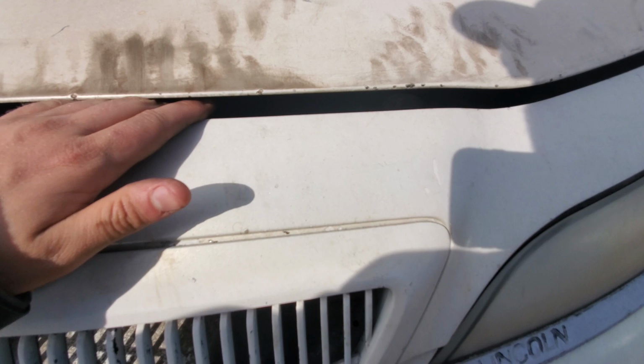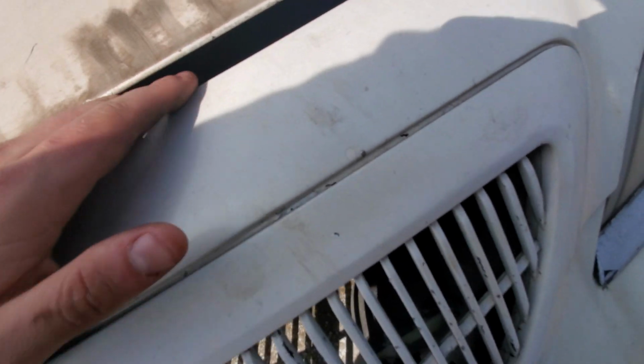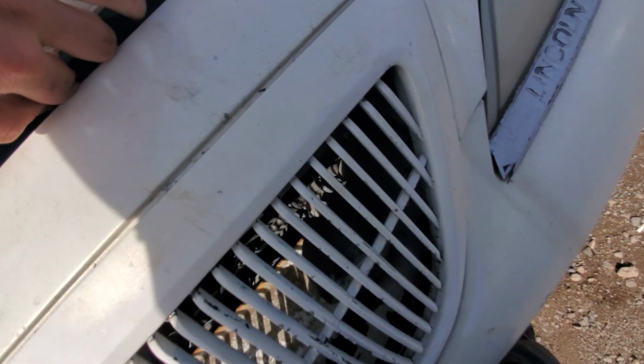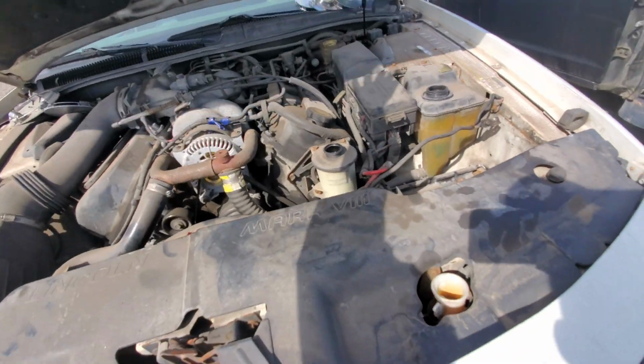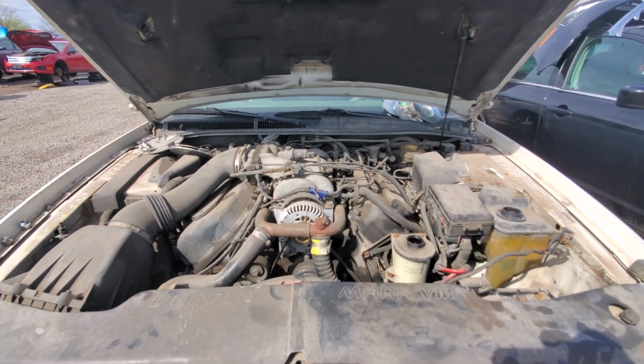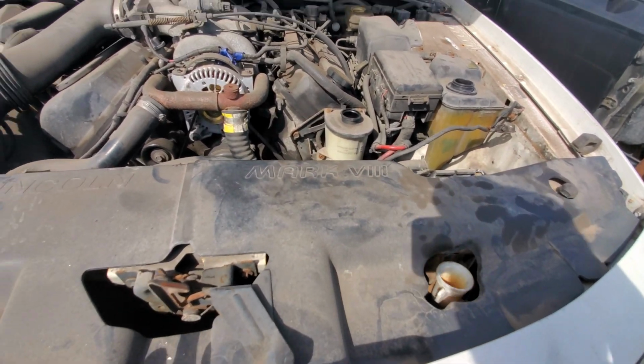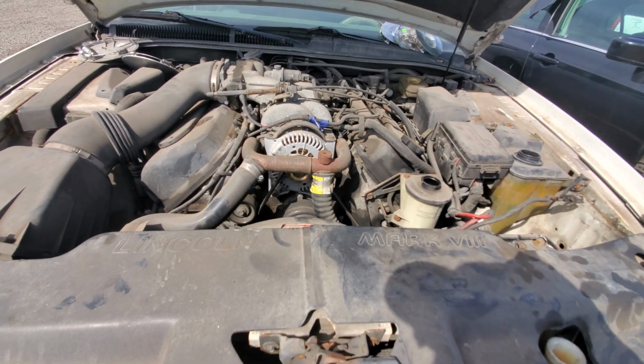Now the Intech V8, ouch. Just a second, guys. There we go. Got it. That's a good gas shock. It even says Mark VIII right there. It has a new alternator by the looks of it too.